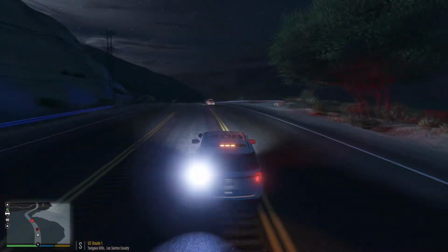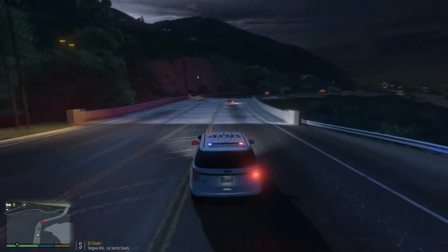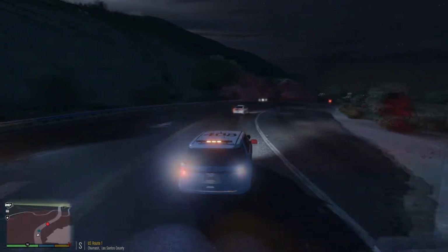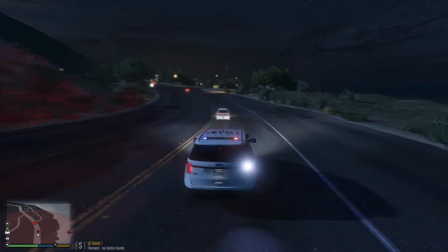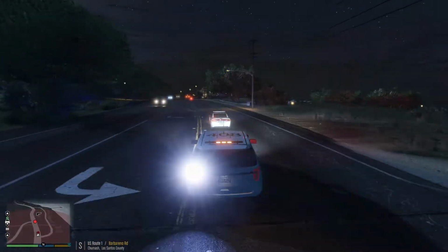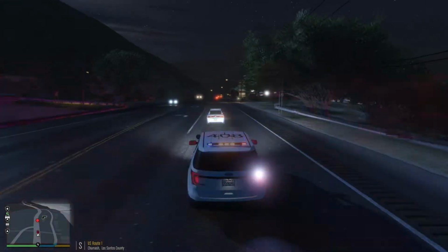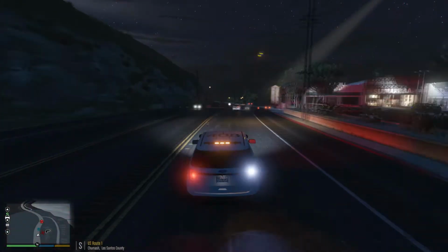I'm going to go and call for an air support unit since it's a motorcycle pursuit, and motorcycles usually tend to try to lose us. They try to go off into alleyways and different roadways and things like that. So we're going to call for an air support unit, and hopefully they'll keep an eye on them.